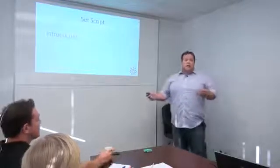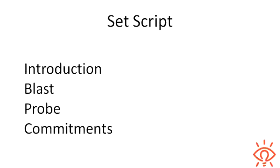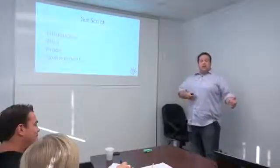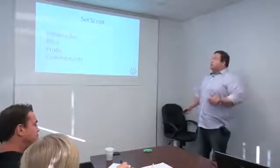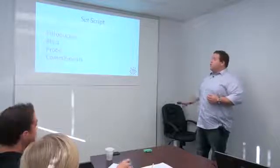In the set script, there's four main parts: the introduction, the blast, the probe, and then also the commitments, or tying somebody down into actually turning them over to a closer. And so we're going to take some time and go through each one of those different portions of the script.